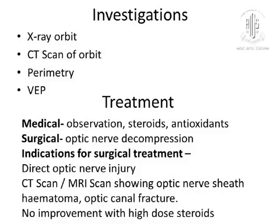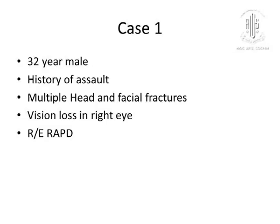The second option is surgery, and surgery could be in the form of decompression, or there is a hematoma and then you want to decompress the hematoma, or in the presence of bony spicules. So these are the indications where you want to do a surgery, or if it's not improving with giving the medical management. But one has to take a decision quickly, because you don't want to wait too long. So I'm going to quickly discuss a few cases of traumatic optic neuropathy and understand how it gets useful.